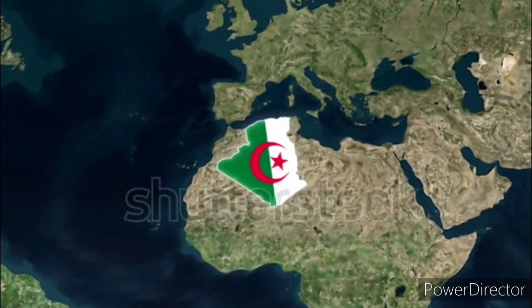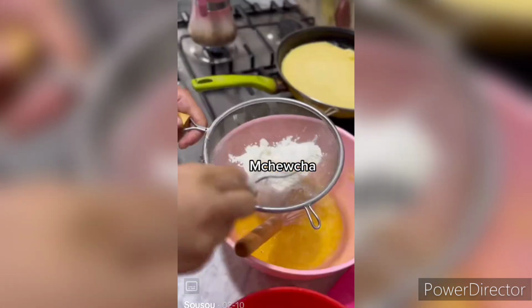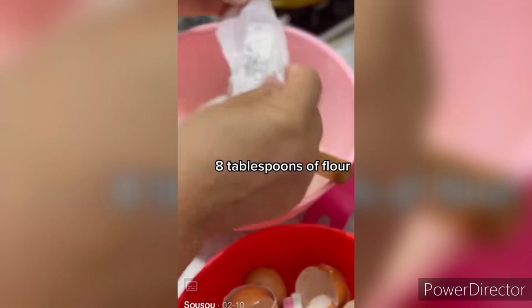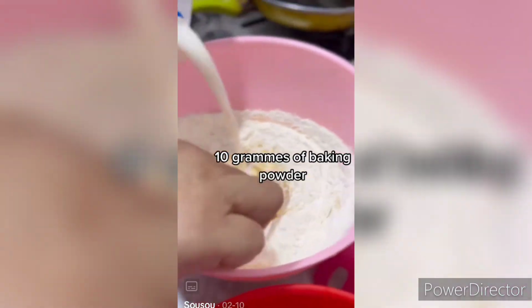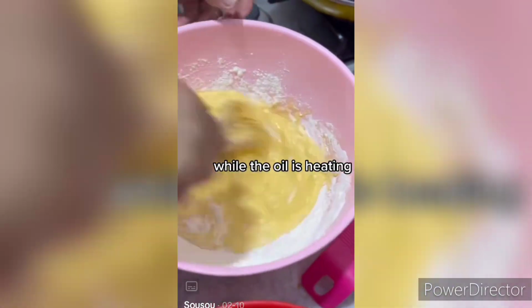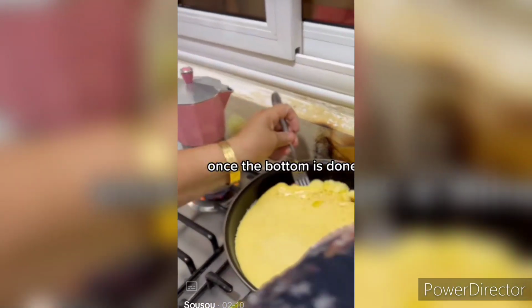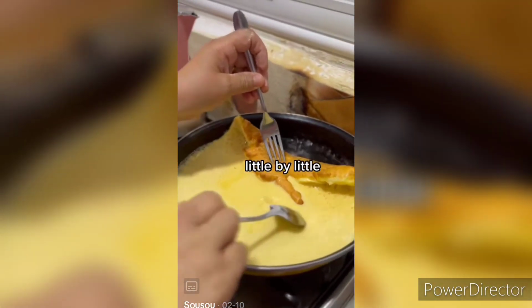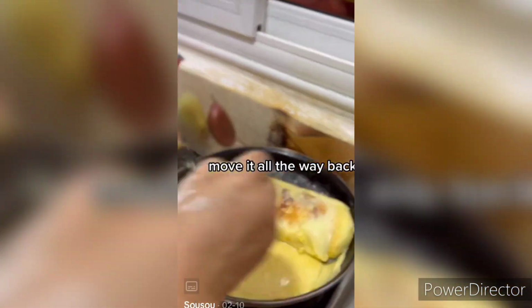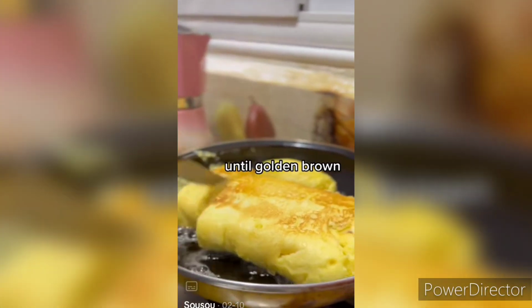Algeria beckons with its exquisite dish known as Mshewsha. This Algerian dish is made with lots of eggs, a little semolina, and a little flour. You pour warm honey over it and allow it to soak in. Delicious. Mshewsha can be enjoyed for breakfast or with an afternoon coffee. It tastes like a cross between fluffy pancake and French toast.